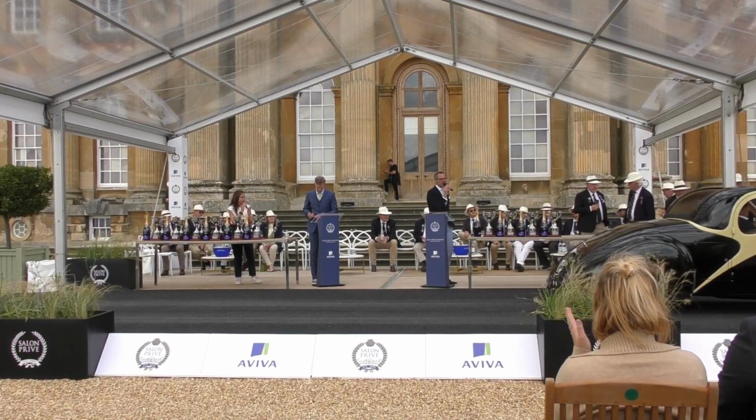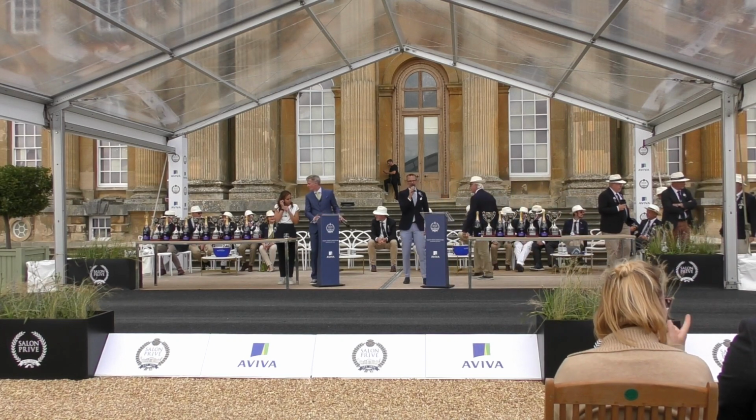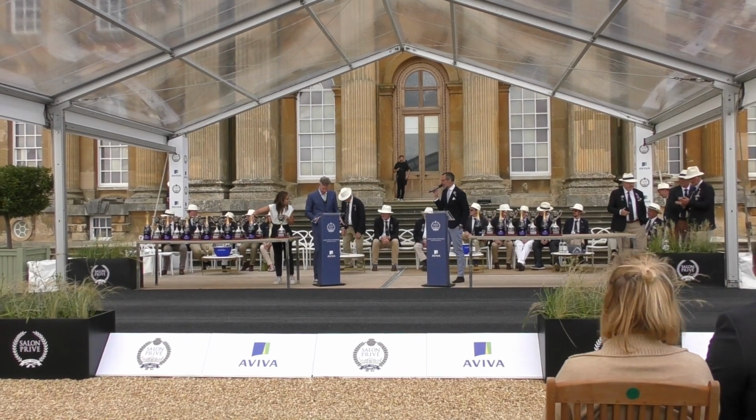If you've got time, have a look at the interior, and it's got this chrome steering that comes out at you. It's quite something. Look at that round tail, no bumpers.